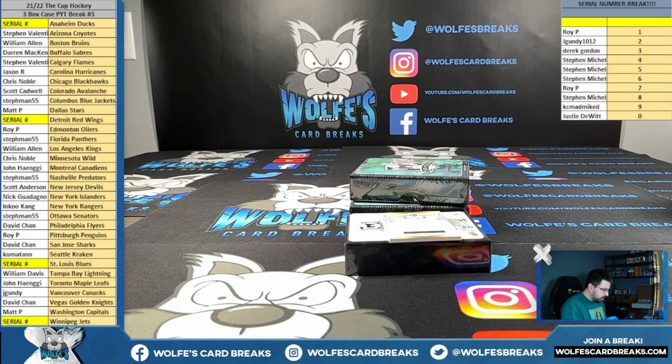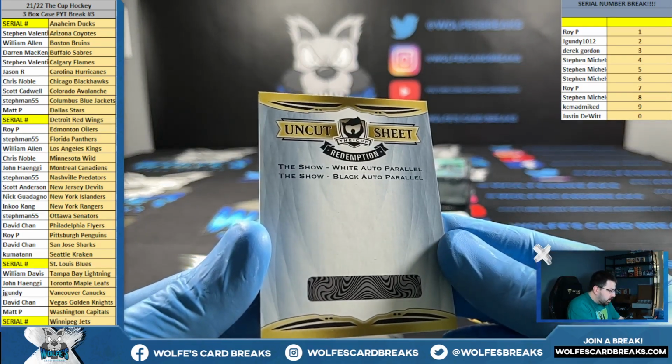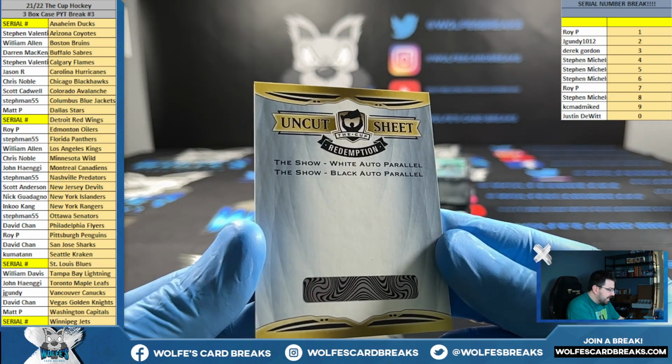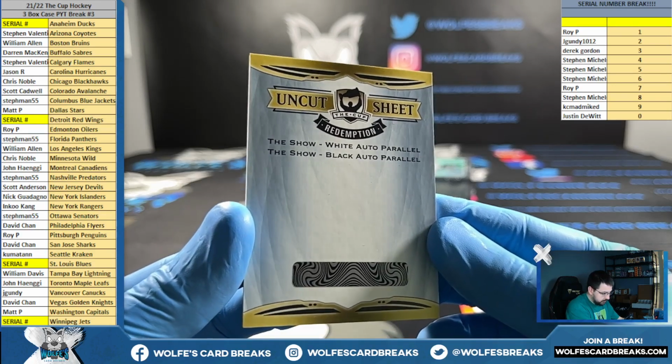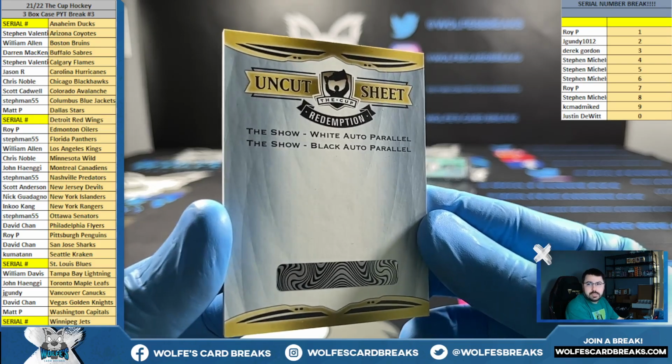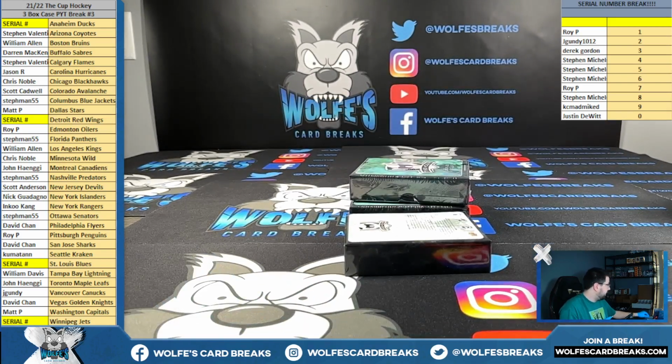And we have an uncut sheet redemption. We have gotten very lucky getting these. I didn't even realize that was down there. The Show, white auto parallel. The Show, black auto parallel, uncut sheet. Steph, man, give us a little info here. You were the one coming through on the uncut sheet info last time. What do we have on our hands here? Uncut sheet, The Show, white and black parallel sheet.